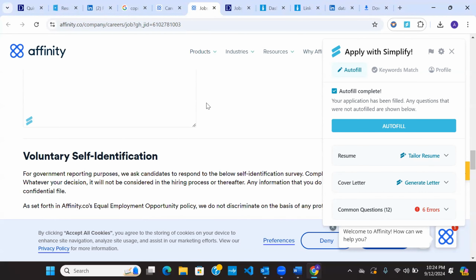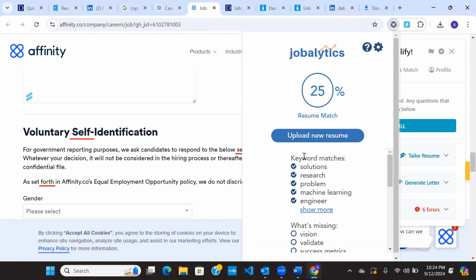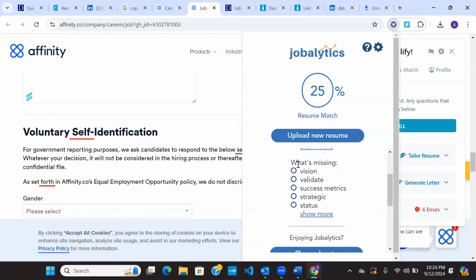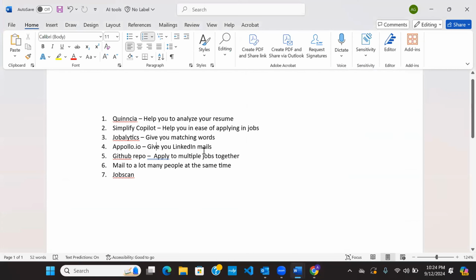So suppose you are in this application, you go to this Chrome extension. It will tell you all the keyword matches, which are matching with your resume and this job application, and some keywords that you can add in your resume as per the application.